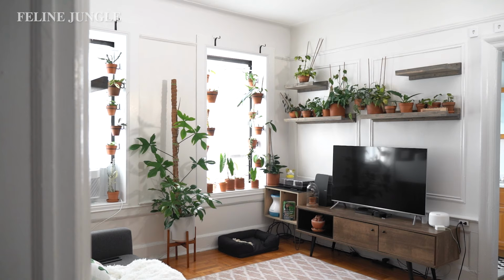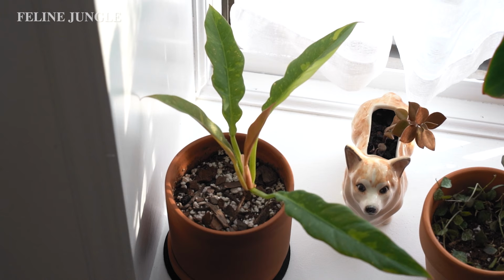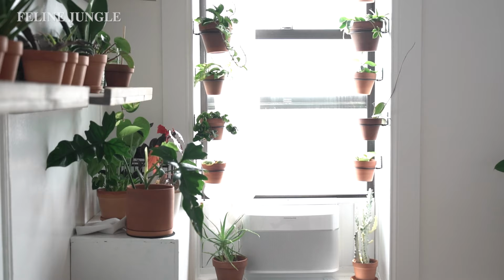I'm originally from Mexico, and I lived in the countryside on a farm. And then when I moved here, there wasn't that much greenery. There was a lot of concrete and buildings. I always missed that aspect of living. So when I moved out of my parents' house, Dennis bought me my first plant, a small little succulent. And then from there, it kind of escalated.